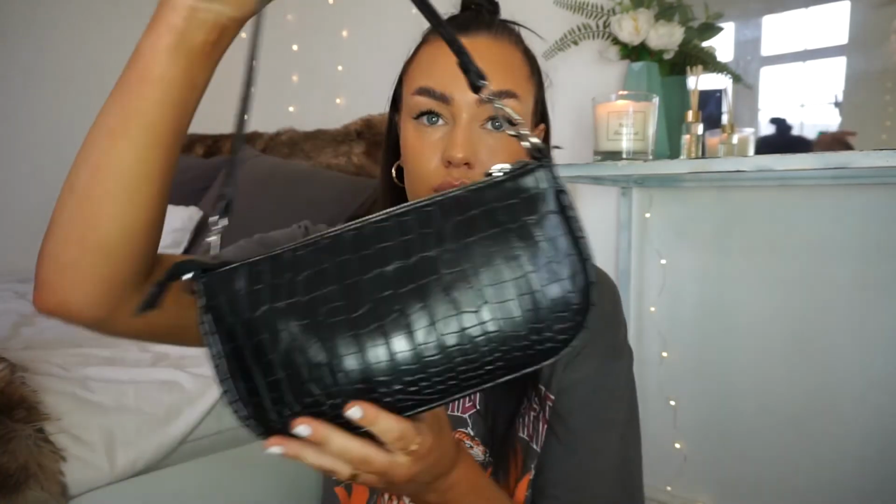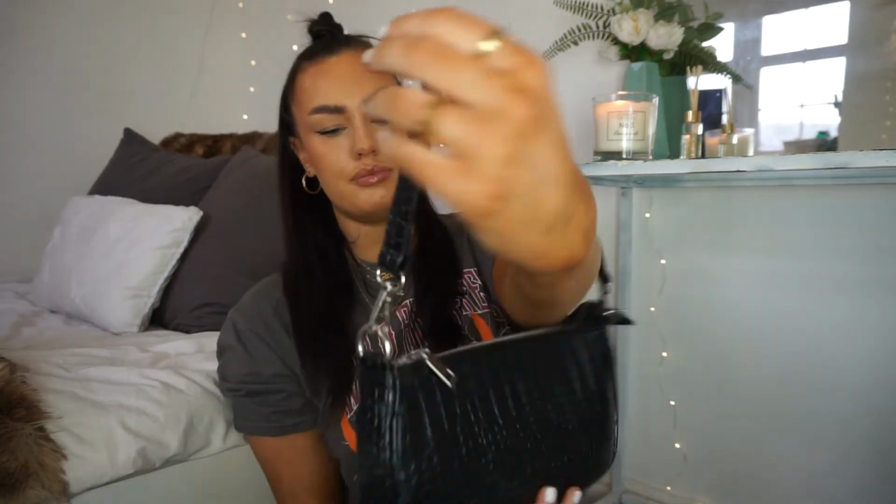The last two bits are fashion-y items. So the first one is this bag. This is the only bag I've been using. It is from Boohoo. I literally love it. It's like a cute little shoulder bag. We love. She's cute. Okay. I can't remember how much it is, but as I said, I'll link everything below anyway. But it goes with everything. It's black. Do you know what I mean? It's a staple. You need a bag like this, I think.